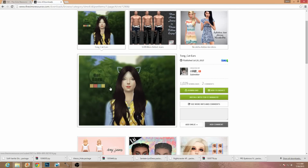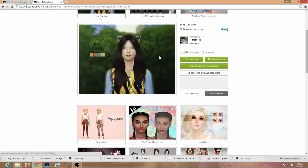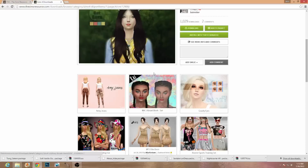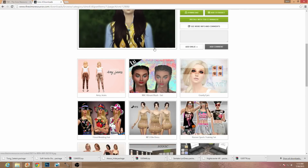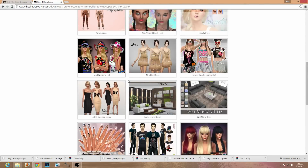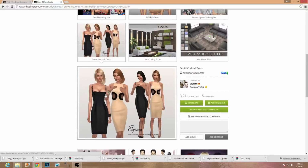I need to seriously make a sim. I used to be a big cat fan as a kid. I don't actually wear cat ears or anything like that. My cousin does, she wears them a lot. But I just think it's cute. I think they look so cute, so I want to download them. Maybe there's something more to the whole cat ears thing than what I think it is. I just think they're cat ears and I think they're cute, but you know.